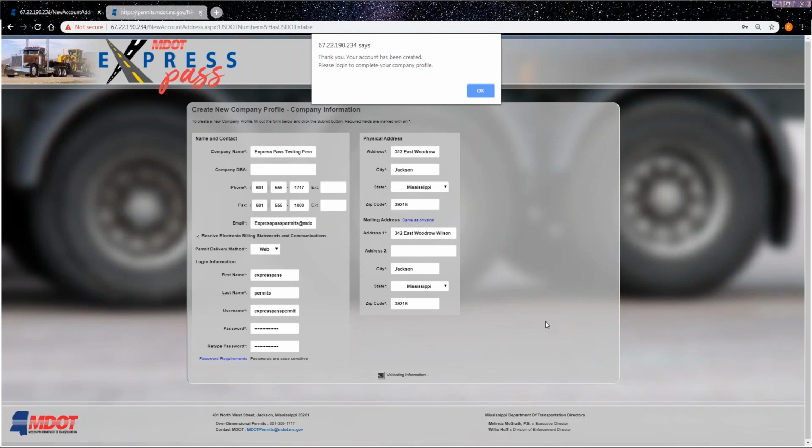A message will be displayed stating that your account has been created. Click the OK button to return to the login screen. Please log in to complete your company profile.